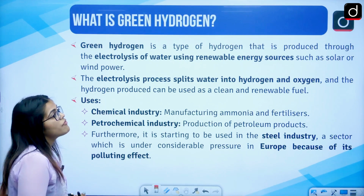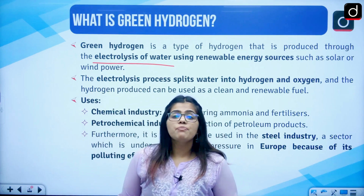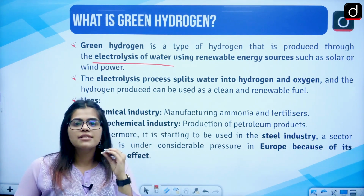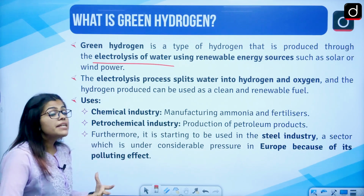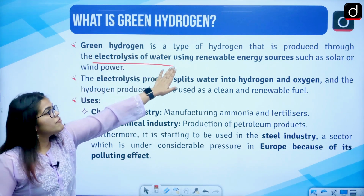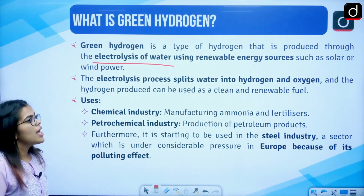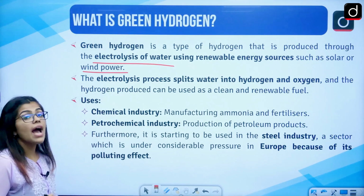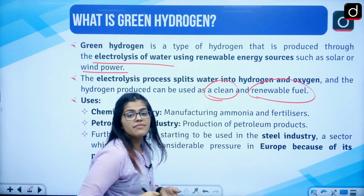Now, what is green hydrogen? Green hydrogen is a type of hydrogen that is produced through the process of electrolysis of water. Whenever we pass electricity through water, it breaks down into two parts, hydrogen and oxygen. This process is called electrolysis, and we produce hydrogen from it. So splitting of water is the process of electrolysis, which will give you green hydrogen. Green hydrogen is produced through electrolysis of water using renewable energy sources such as solar or wind power. The electrolysis process splits water into hydrogen and oxygen, and the hydrogen produced can be used as a cleaner and more renewable fuel.